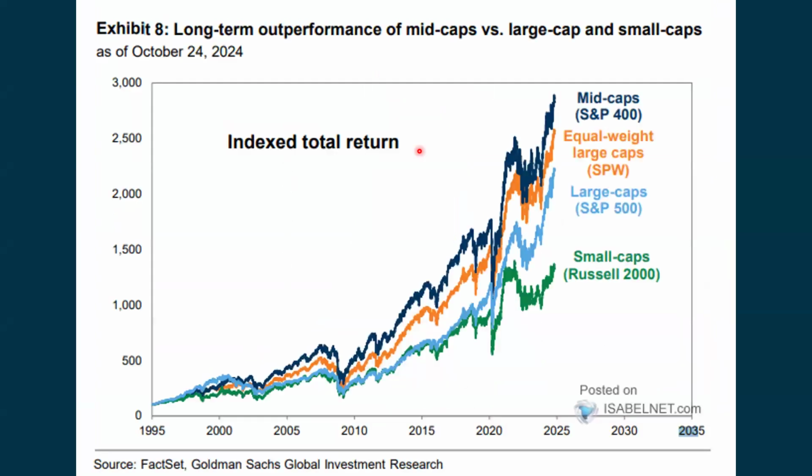Then long-term outperformance of the mid caps against the large caps and small caps. This is just showing how the mid caps have really been doing quite well. This is the S&P 400. They're just coming off of setting a recent all-time high. And then we have the equal weight large caps. That's another index that we follow. That's been doing a lot better. So to see the equal weighted version and the mid caps doing well is good. And then here is the S&P. And then small caps are really lagging, but these tend to be cheaper companies. Sometimes their stock prices are lower, and that's really enticing for a lot of investors.